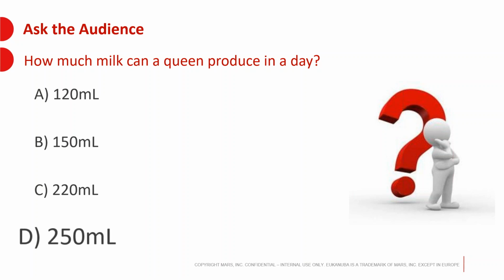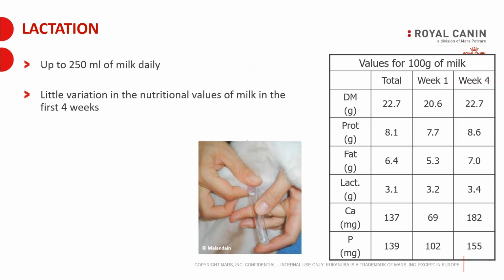Hence, it's really important that we provide the right nutrition for them to make sure that they have adequate fat stores in order to produce the milk that they're required to feed to their neonates and kittens. To give you some figures, the quantity of milk produced by a queen can be up to 250 mL, as I mentioned just a minute ago.